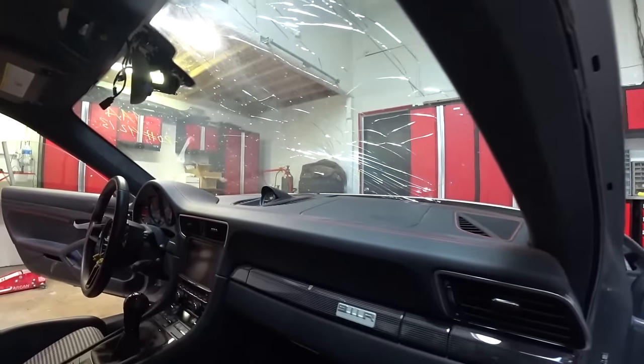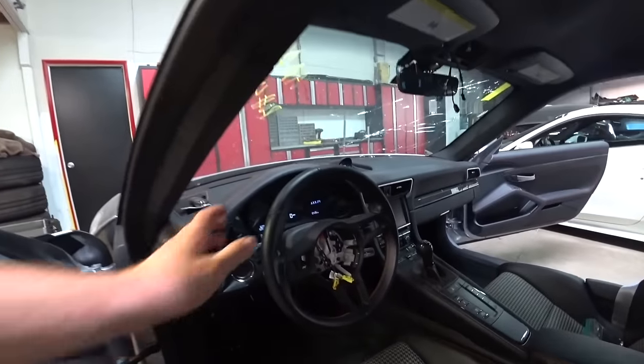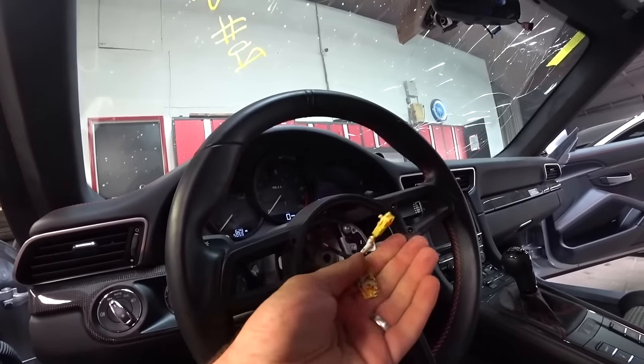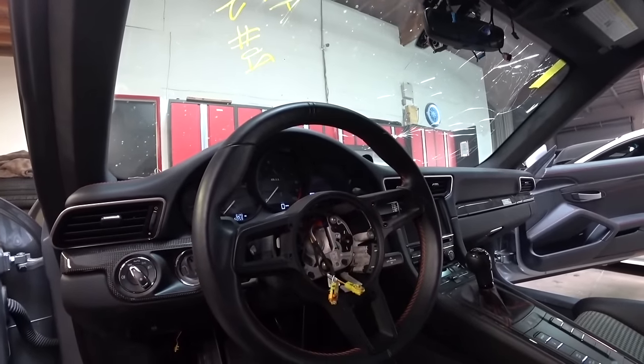Airbag installed, changed the dashboard so everything is in working condition. The only thing I gotta install is the driver's airbag. Unfortunately, the wires got melted, so I had to order a new one. So once they come in, we'll replace them real quick.